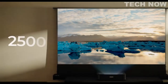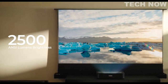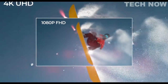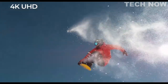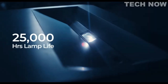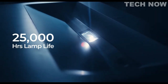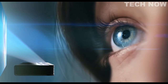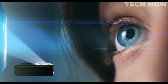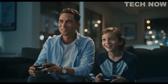With 2500 ANSI lumens brightness, witness impeccable detail, even in well-lit rooms. Immerse yourself in the crystal clarity of 4K UHD resolution. With its 25,000-hour lamp life, the VAVA Chroma gives you years and years of nonstop entertainment. The laser light of the VAVA Chroma projector is reflected off another surface, significantly reducing eye strain in comparison to direct light from a TV.